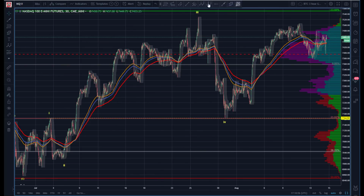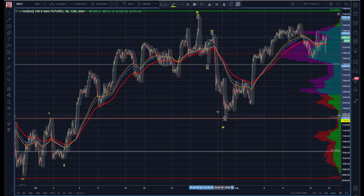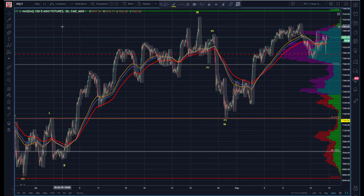Okay, so it looks like we have to do it this way. From here, we have to go A, B, and then down for the C here to give us this. Upon a little bit further review, we start to get some clarity. It looks like I can get my ABC into that, even though at first glance on the higher degree it looked like 1, 2, 3, 4, 5. But I can get the ABC in here.